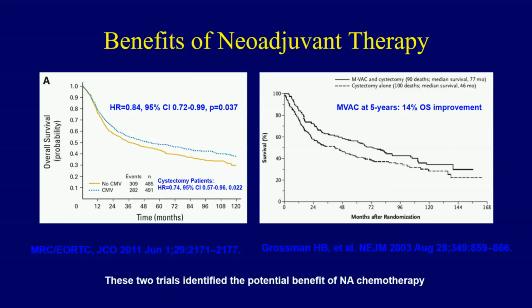And you do see the benefit of cystectomy and chemotherapy in the patients who underwent cystectomy. Their hazard ratio was only 0.74, representing an even greater improvement with neoadjuvant chemotherapy in that group. In the SWOG trial, which looked at MVAC, at a five-year rate the overall survival improvement was 14%, and that was also significant. So both of these trials illustrate to us the potential benefits of neoadjuvant chemotherapy.